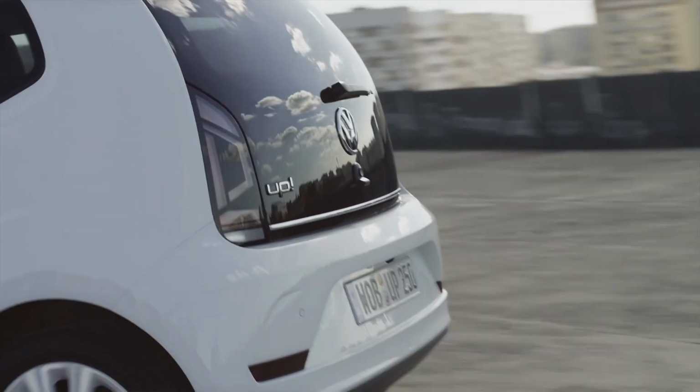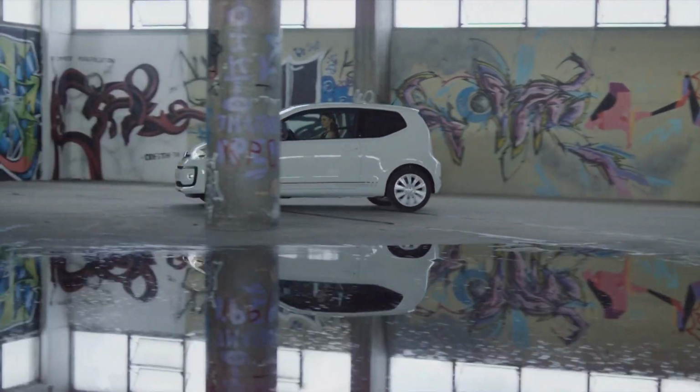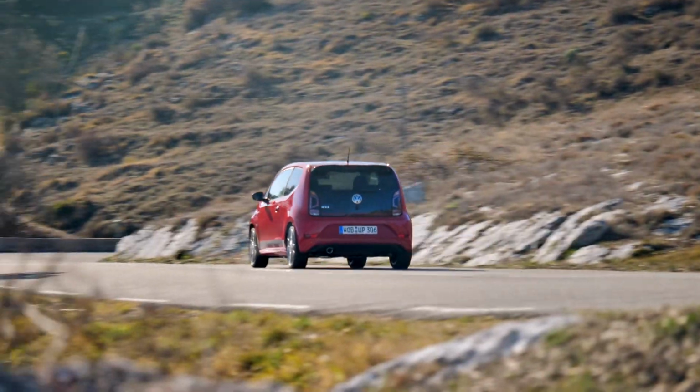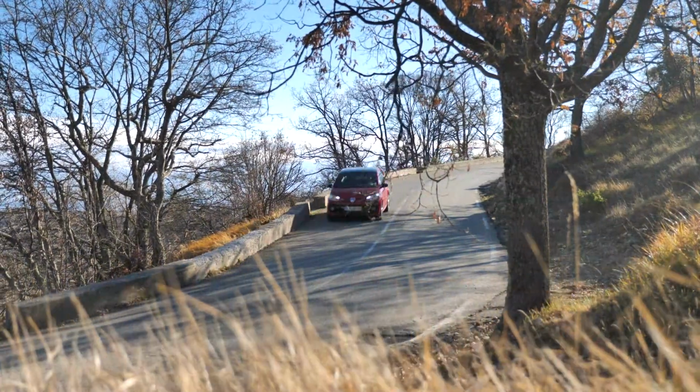With a fizzy little 1-litre 3-cylinder engine, the Up is fun to drive, especially in sporty GTI form, and manages to hold its own on the longer motorway drives where it remains quiet, if not particularly fast.